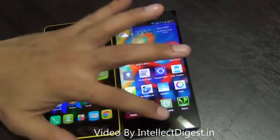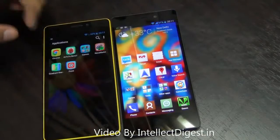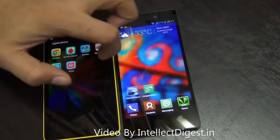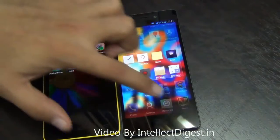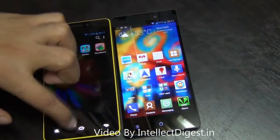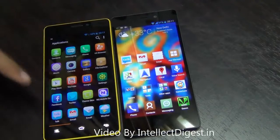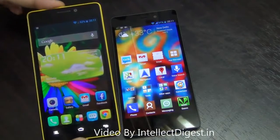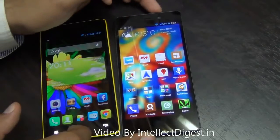The Amigo ROM simplifies the design of Android interface, whereas we have an application drawer on the ELife E5. The E6 comes with a flat kind of design where you have certain folders which organize your data in a logical way, and you have a certain dock which stays at the bottom all the time. Unlike in the app drawer, the dock goes away on the ELife E5. So this is more close to a stock Android operating system, whereas the E6 gives you enhanced user experience.